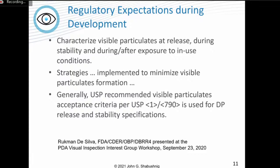So you need to be thinking about particles throughout the product life cycle, from formulation, sitting on the shelf, during use. You want to have strategies implemented to minimize visible particles in the formulation during development. And certainly you're going to minimize them during manufacture as well by following good manufacturing practices. Generally, the USP recommended particulate acceptance criteria and inspection conditions that are found in chapters 1 and 790 are the ones that FDA looks to for release and stability specifications.